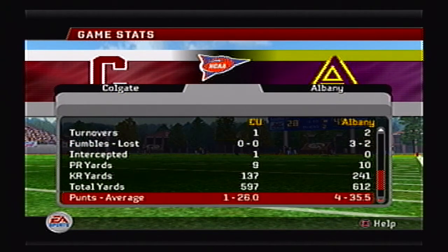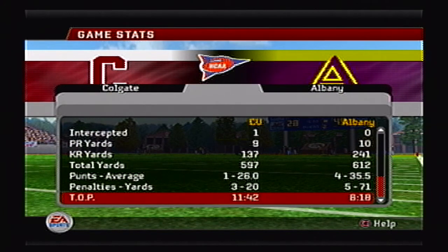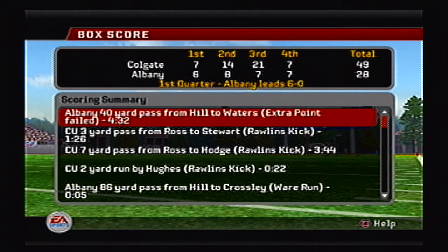Taking a look at the stats here, 2 turnovers from Albany and 5 penalties for 71 yards. Unbelievable. Colgate puts up 21 points in the third quarter and 7 in the fourth to pull away from the Albany Great Danes.